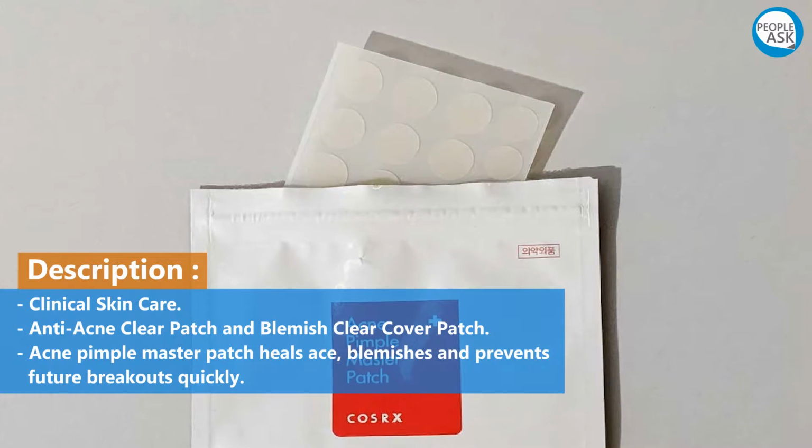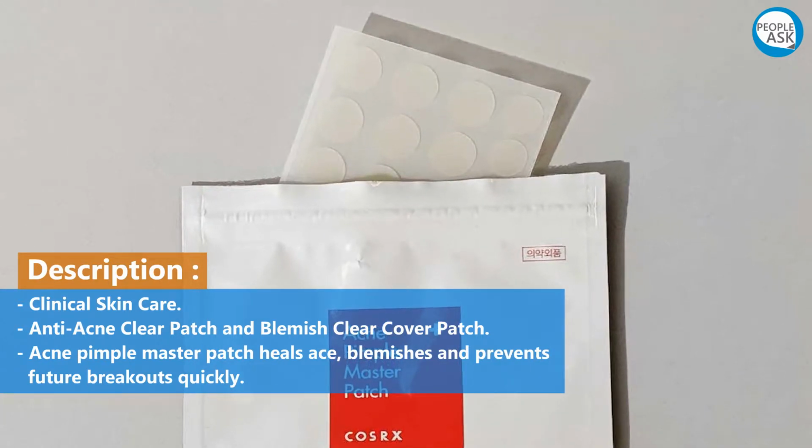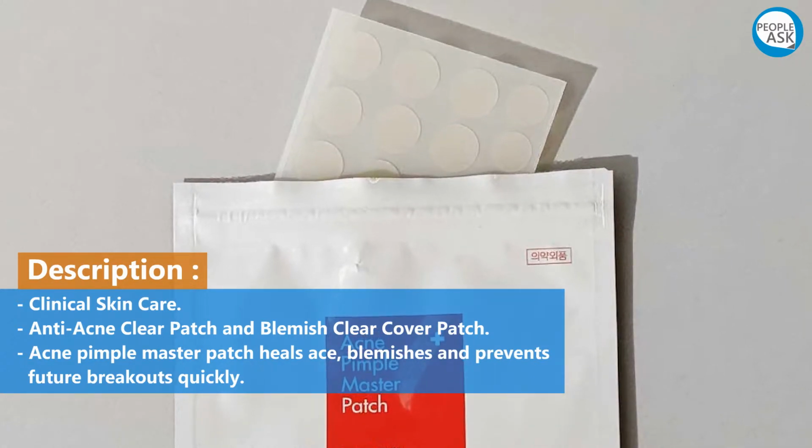Description. Clinical skincare. Anti-Acne Clear Patch and Blemish Clear Cover Patch. Acne Pimple Master Patch heals acne, blemishes and prevents future breakouts quickly.